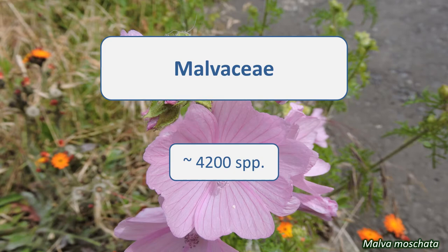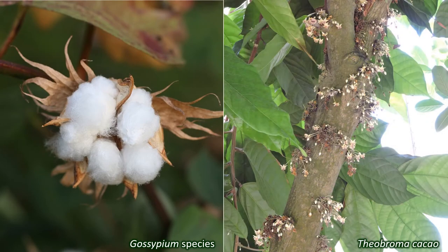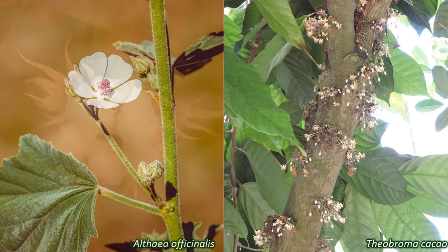The Malvaceae has great economic importance, with Gossypium, which is cotton, Theobroma cacao, which is chocolate, and Ceiba pentandra, kapok, all being in this family. Several species can be used medicinally, due to the high levels of jelly-like mucilage contained in their tissues. Althaea officinalis, the marshmallow, is an example. And yes, this is where the sweet is originally from, too.